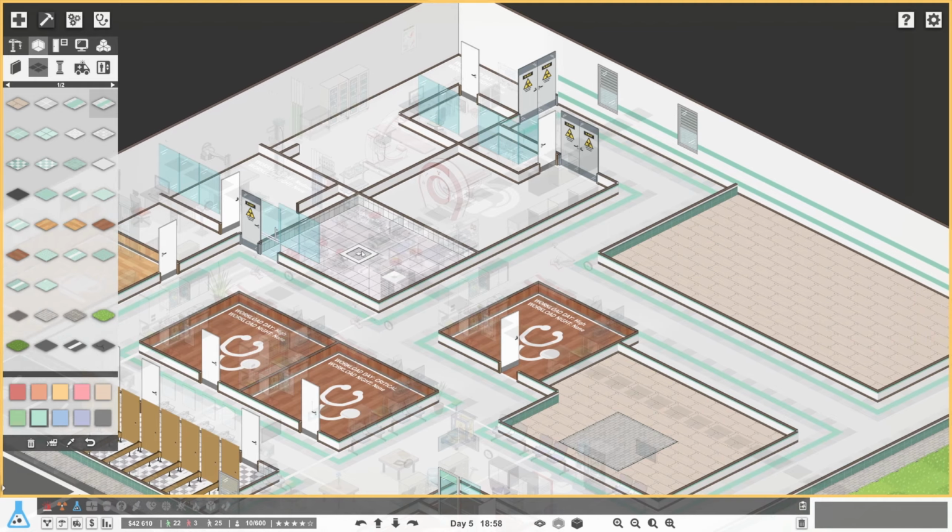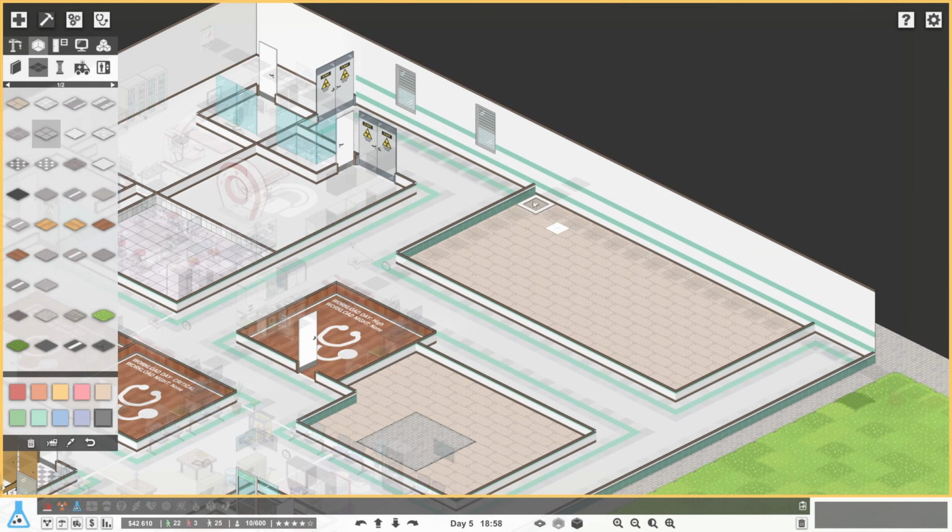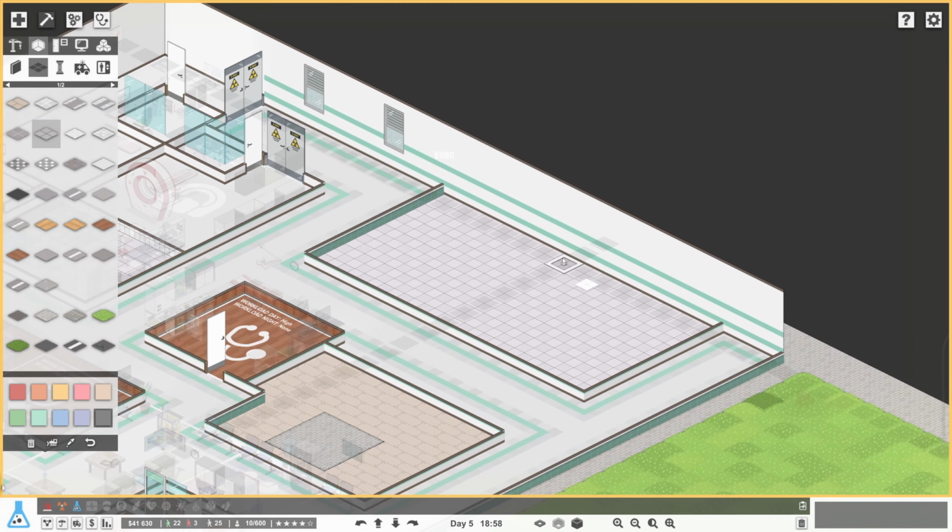What we have to do is put in the laboratory. So give me the dropper again. We're just going to go like this in here for the moment. We're down to 41,000. We should have enough money for these.